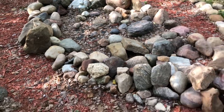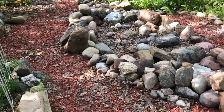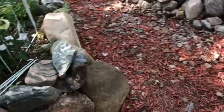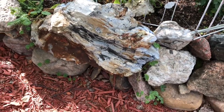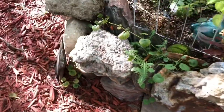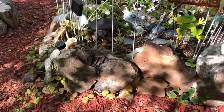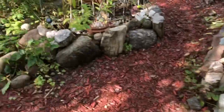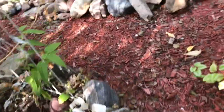I've been collecting up stones and stuff on my travels and adventures to build them up. Nice piece of petrified wood there, and some of the rocks we've gotten donated to us. You kind of ask, and people are like, oh yeah, you can definitely have rocks for stuff like that, because I don't have a farm. I live on an acreage in a subdivision.